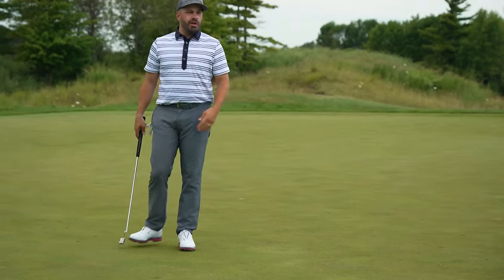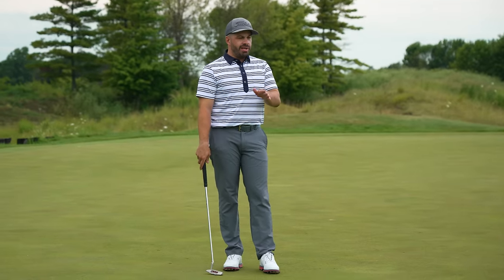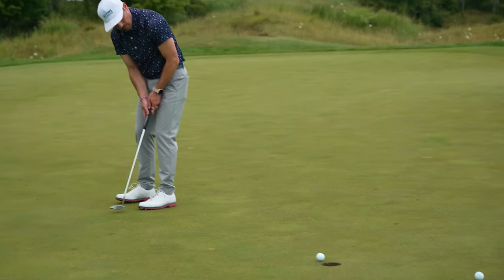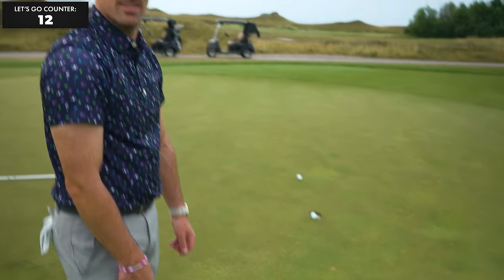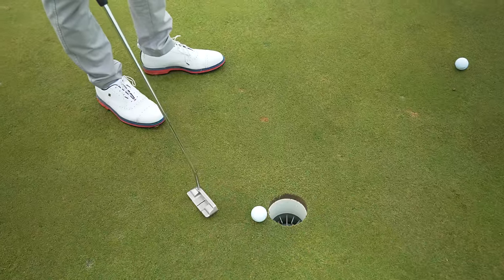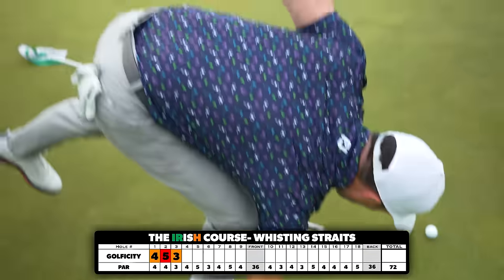This guy was absolutely right. There's no break. If it looks like break, it's not break. Let's not go. Let's actually turn the counter backwards. I'm going to rename this hole short because I left everything short. All right. Par. Nothing wrong with it.